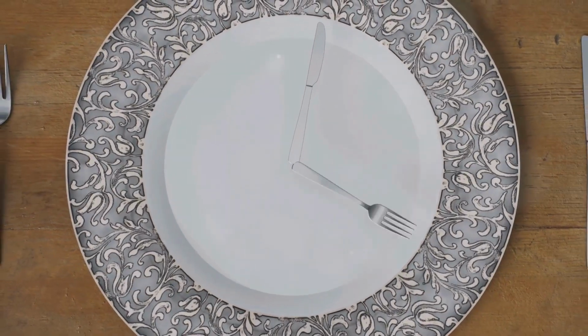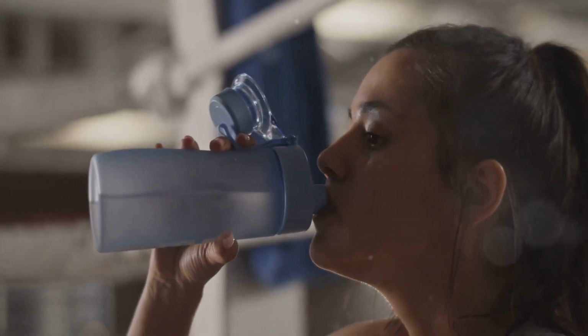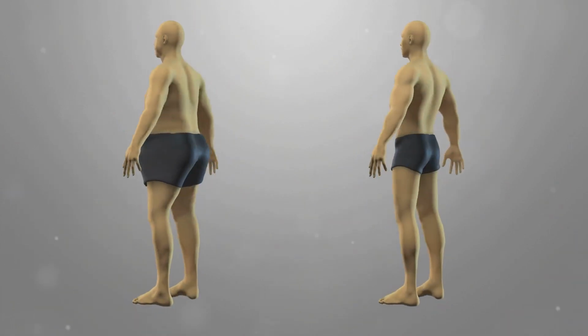Your body needs time to adjust. Stay busy to keep your mind off food. Drink plenty of water and stick to your plan. Trust me, it gets easier with time.